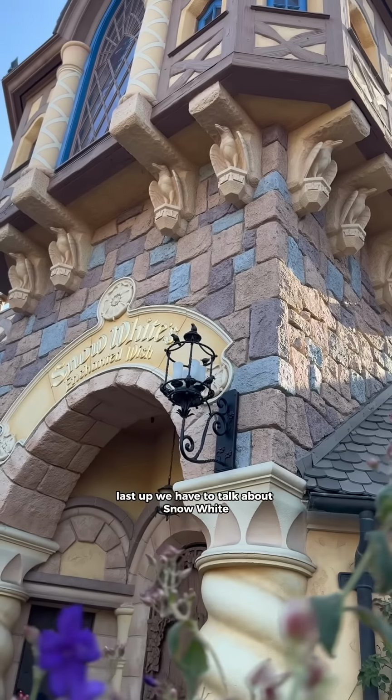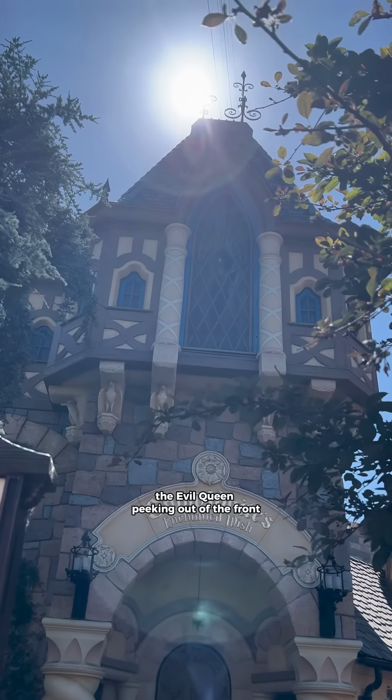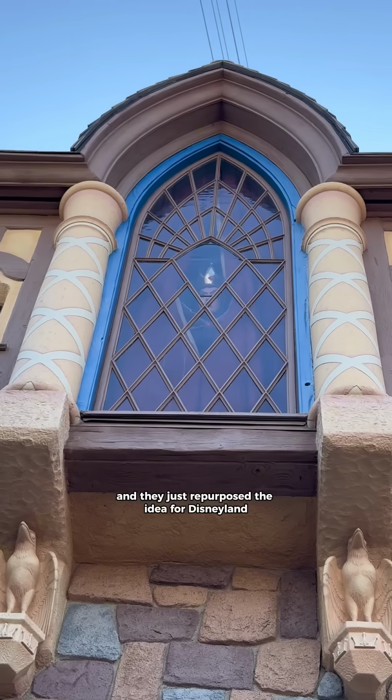Last up, we have to talk about Snow White, which is Snow White's Enchanted Wish now, but used to be Snow White's Scary Adventures. The evil queen peeking out of the front actually originated with the Florida version first, and they just repurposed the idea for Disneyland.